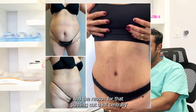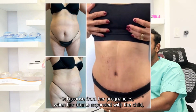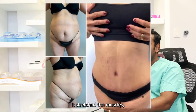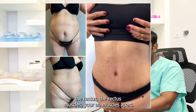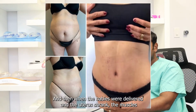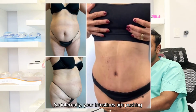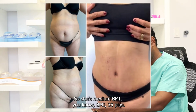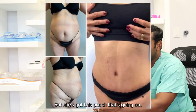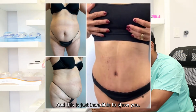And the reason for that pooching out centrally is because from her pregnancies, when her uterus expanded with the child, it stretched the rectus muscles, your ab muscles, apart. And then when the babies were delivered and the uterus shrank, the muscles didn't quite come back together. So internally, your intestines are pushing on that space between the muscles, causing this pooch. So she's medium BMI, BMI 35 plus, but she's got this pooch that's going on. And this is just incredible to show you.